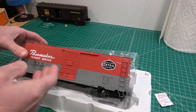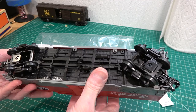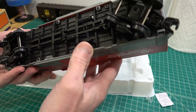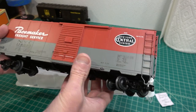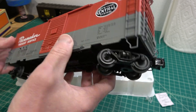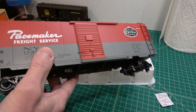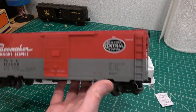All right, here's our next one. So this is just a plain boxcar. It's not a Vision 1. Same made in Vietnam, so it looks like that's where we're being made here. No more China for this set. Nice colors, graphics, almost like a PS1 boxcar. Looks like pretty much all the same details that we're used to. So that's all the same there.